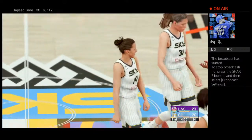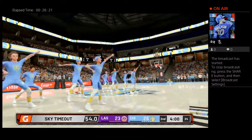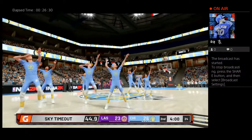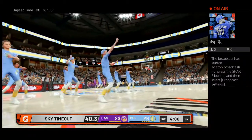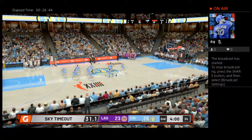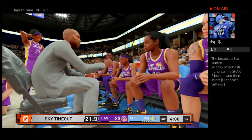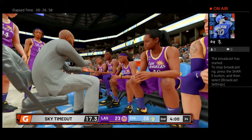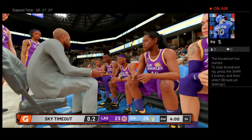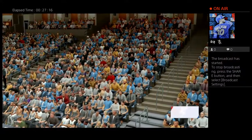She loves finding her teammates in their sweet spots. Now a timeout called by Chicago. Well, they want to tinker with the game plan a little bit, and now's the time to do it. Yeah, there was clearly some things going on out there that the coaching staff just wasn't a fan of. Both teams will make substitutions.